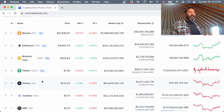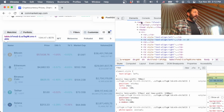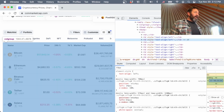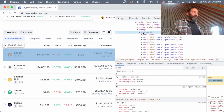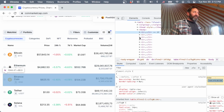So just right clicking on the HTML here in Chrome, it shows I've got a table and it has a heading here: the name, price, 24-hour change, 7-day change, market cap, volume, etc. And then it has each row. So we've got the first row, right? This first row is Bitcoin. The second row is Ethereum, then BNB.